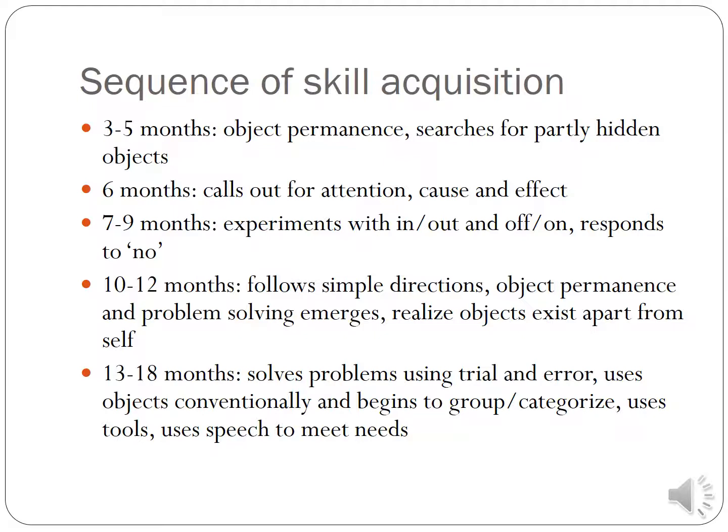Now, by 13 to 18 months, they're using trial and error to solve their problems. Instead of just digging through things, they're going to try things. So when they have a puzzle, for example, and they've got a circle, square, and a triangle that go in little puzzle pieces, they're going to try the circle in the square hole and bang it in there a few times. And when it doesn't go, they're going to try the circle in another hole. And they're going to keep trying it in the different holes till they find one that it goes in. And then they'll move to the next piece and start trying to put it into a hole. Maybe they'll try turning it around, flipping it over, chewing on it a little bit. They'll try all different things to solve the problem, but they use trial and error mostly to solve their problems.